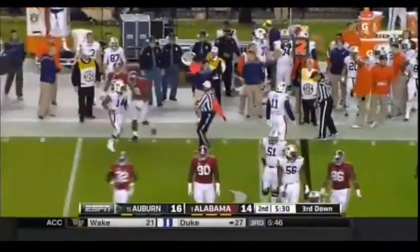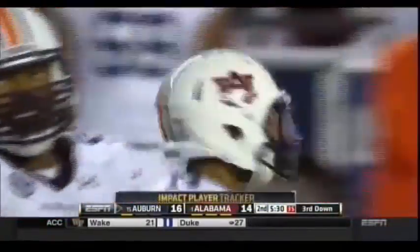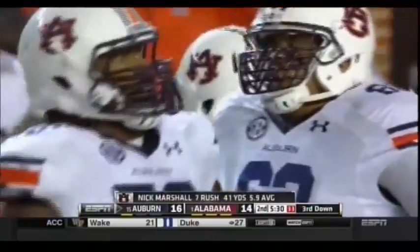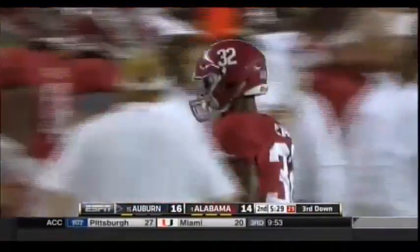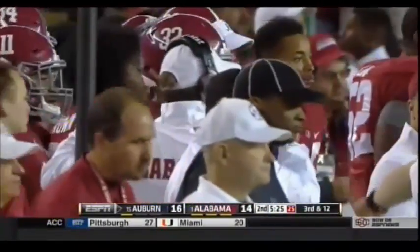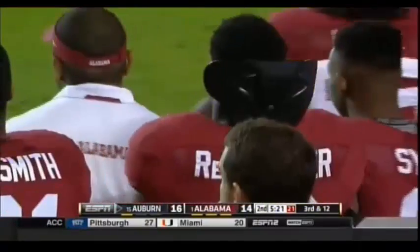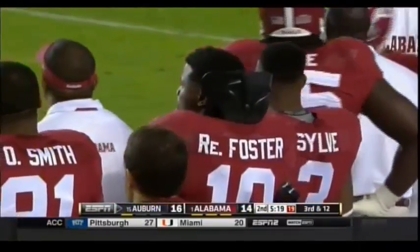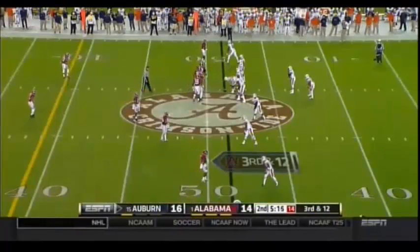Let's see where he stepped out officially. Bama with great penetration, and Petway and Rashawn Evans chase him down. He only gets a half a yard, maybe, if at all. Well, Bama's got to get off the field here. 5:28 left in this first half. Here's a 3rd and 12 facing Auburn. This is the situation you want Auburn to be in, behind the sticks at 3rd and 12.